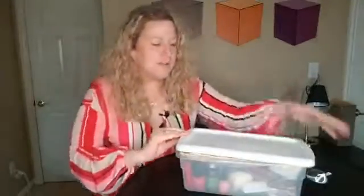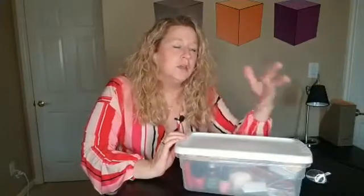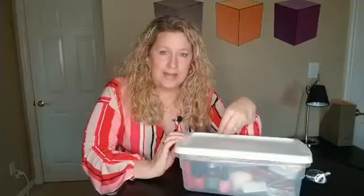Okay. So let me show you what's in here, and hopefully you guys can build something like this. Even if you have a drawer in your bathroom, this is all in. You know, that's not a bad idea, but I like it to be portable unless you're really going to always do your nails there. That way everything goes with you. So let me show what I have in here.